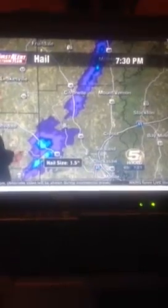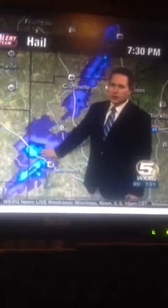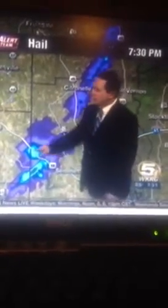Towards a golf ball-sized hail, at least estimated by the radar here, just shy of golf ball-sized hail in that same area. So we do know that there's some nasty business going on up here with this thunderstorm. We know that there's a very, very strong updraft to create hail like that. We know that there's a lot of rotation.